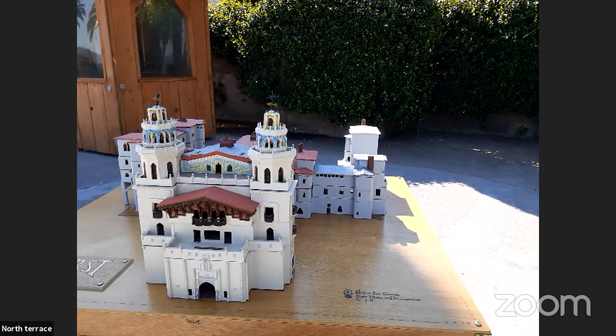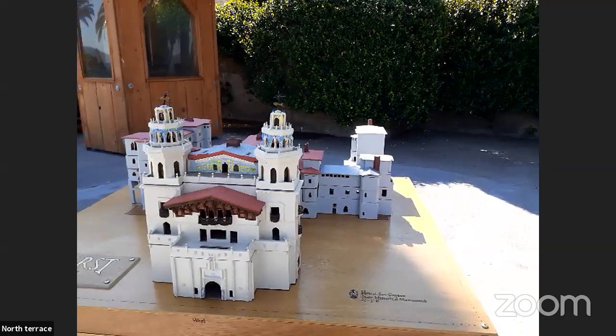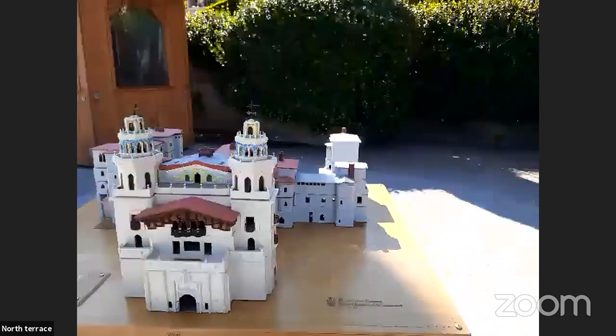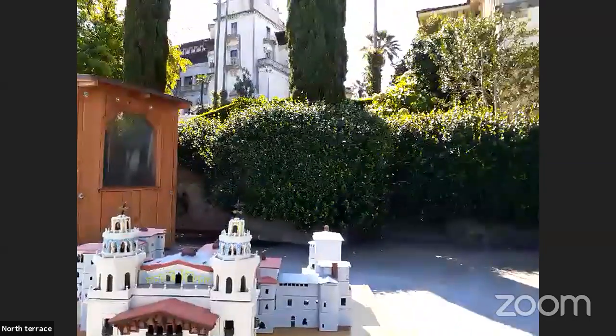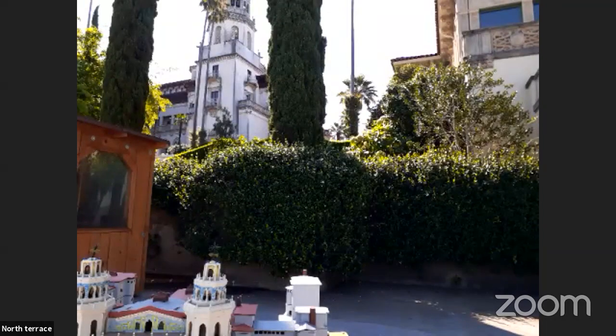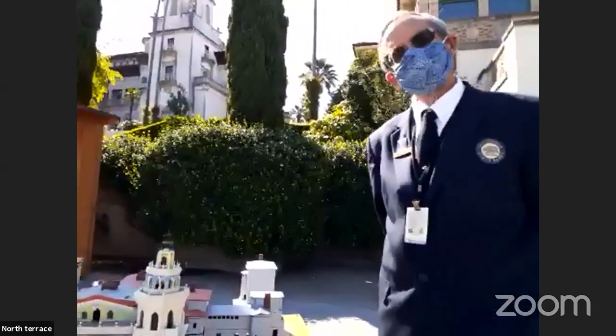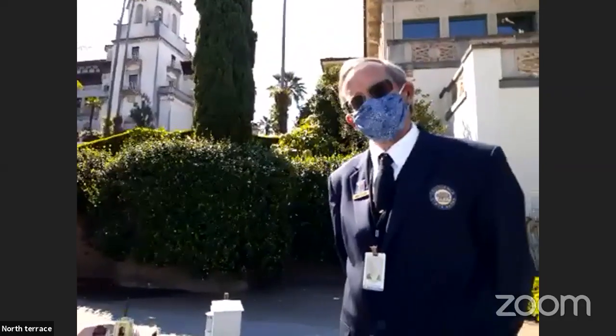Now, we love Julia Morgan here, and she had a lot of challenges, not only building Hearst Castle, but also just within her life. It was quite unusual to have a female architect over 100 years ago. Mike, can you tell us a little bit about Julia Morgan?